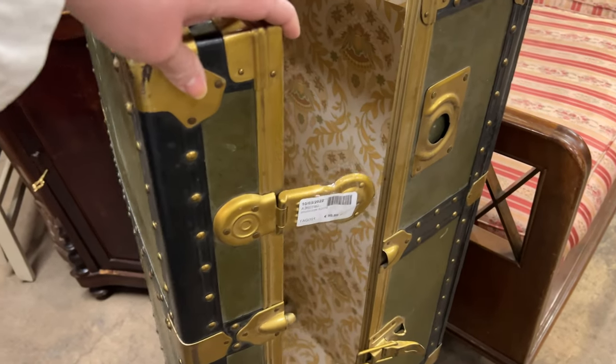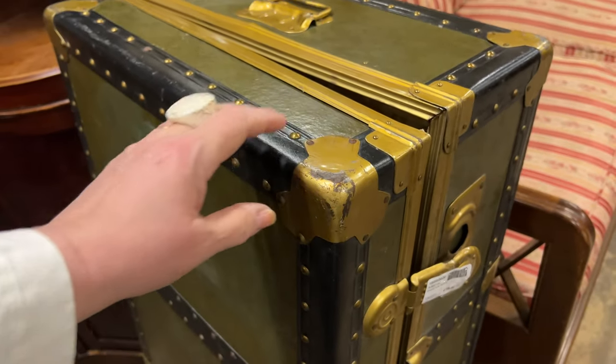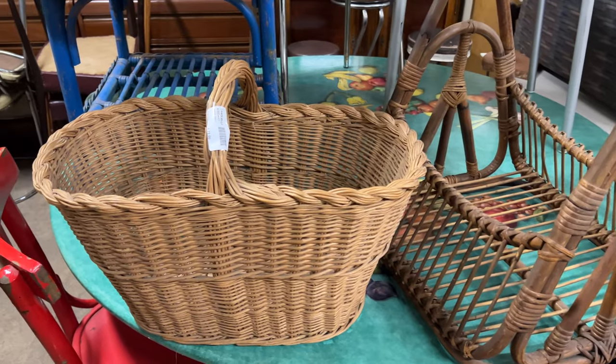And look at this trunk. Yes, no, I didn't break it. Although I am very clumsy, it's fine. And another really good magazine rack for $30. And also a basket one.